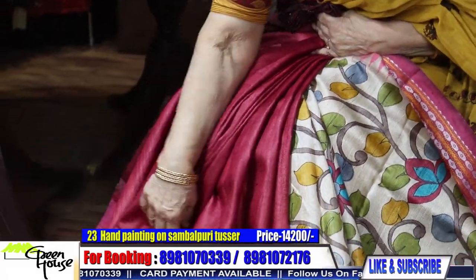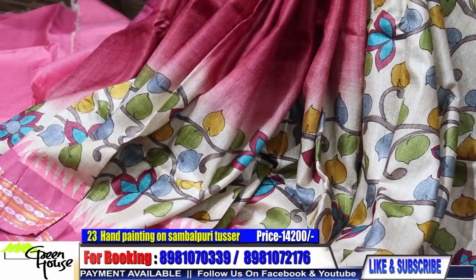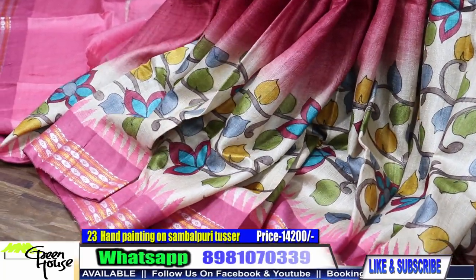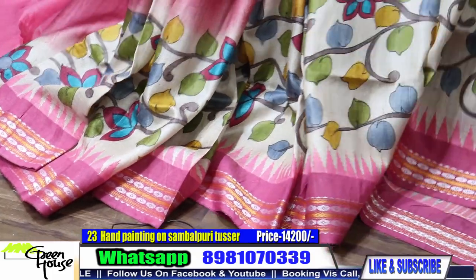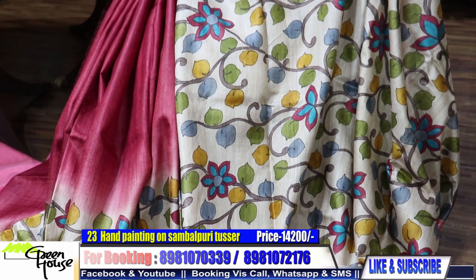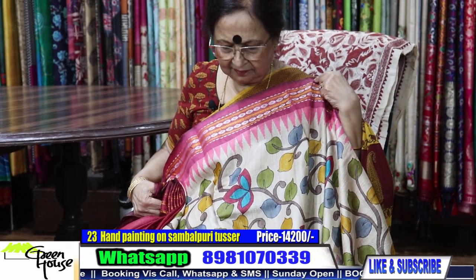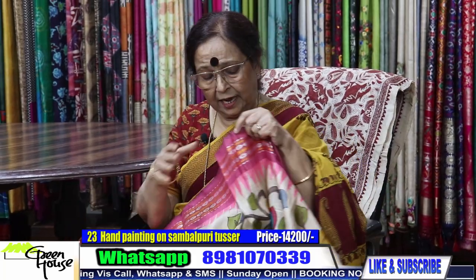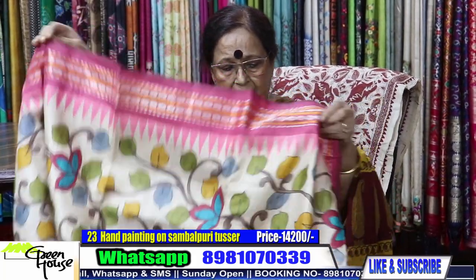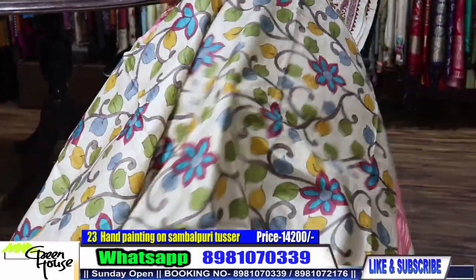Look what a beautiful sari. Lovely thing. Also very beautiful. And this is the piece. Especially this pink. And Rudraksh border, Sambalpuri. All hand painted ones. And this is the anchal. Look at this sari.